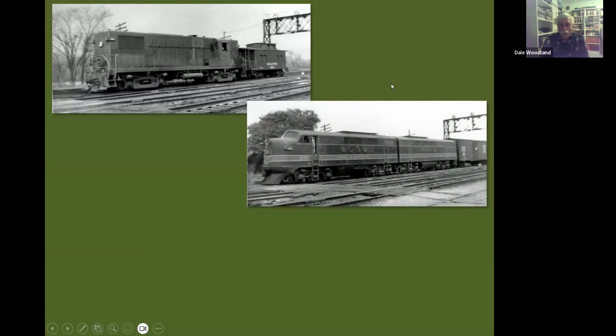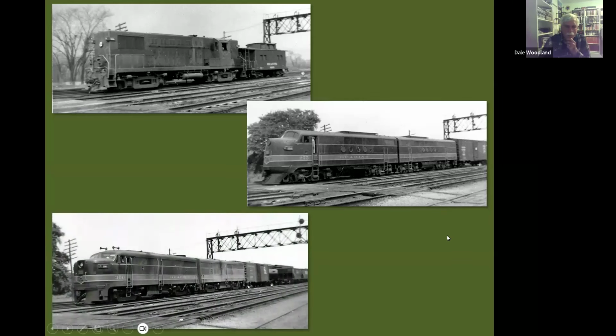The FTs, it's making a set out. Some of the westbound trains made set outs. Most of them did not. The eastbound trains were the trains that set out cars. And this is a set that was built in 1945. And these are the first road diesels on the Reading Railroad. Another westbound train with the Alco FA, FA1. And again, the signal bridge makes a wonderful prop. You'll see that in lots and lots of pictures because it did make a really good prop.